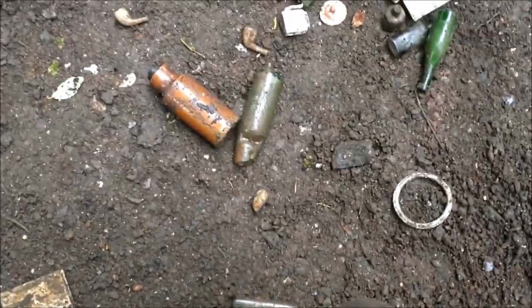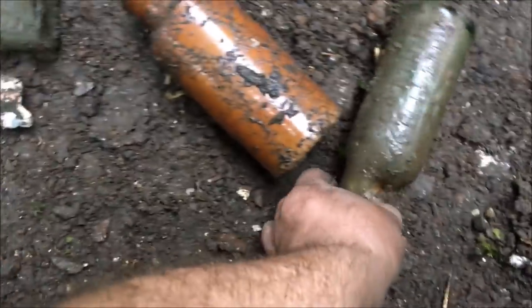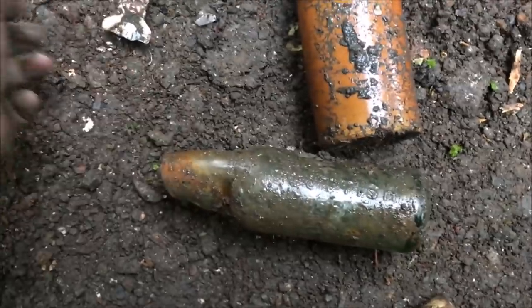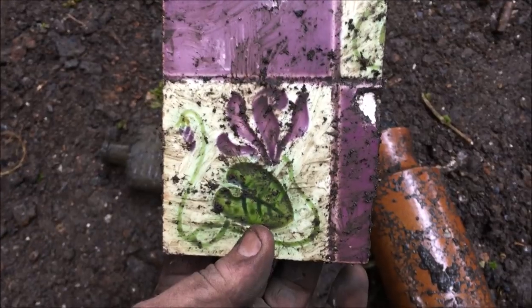He's had some more finds as well. Ugh, nothing spectacular. Tablespoons. Med bottle. Scottish Wholesale Society cod. Of course, same old. It's broken, isn't it? And a lovely tile for a fireplace. Look at that. That is beautiful.